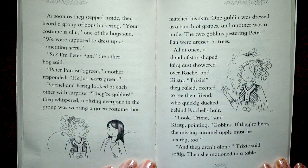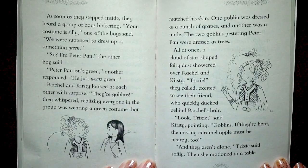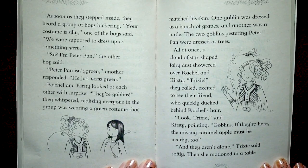"Your costume is silly," one of the boys said. "We were supposed to dress up as something green." "So, I'm Peter Pan," the other boy said. "Peter Pan isn't green," another responded. "He just wears green." Rachel and Kirsty looked at each other with surprise.